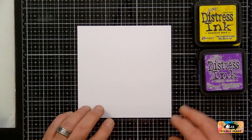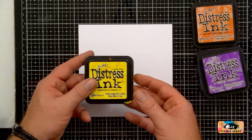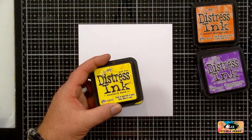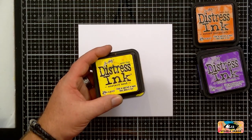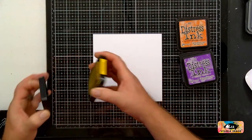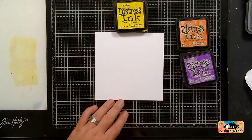Sorry, thank you, Helen. So we'll start off with, I'm going to go from kind of light to dark, and I'm starting off with a bit of mustard seed. If I just move that camera out a touch, camera 2, there we go. So I'm using, just use it on your blending mat. Spritz with some water.